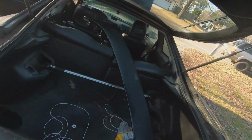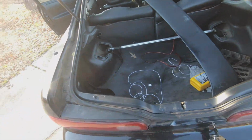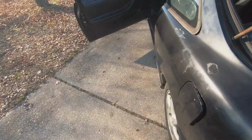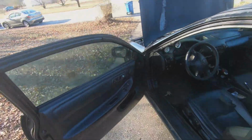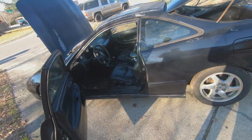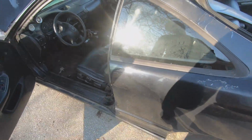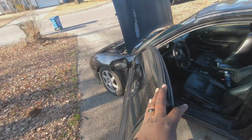There it goes. Got the trunk interior. It's a little dirty right now. Plan is to clean it up in the next 10 minutes. I bought a new pressure washer for the house because I took one from the house and brought it to the shop. Clean it up, get it looking somewhat decent, and we start going from there.